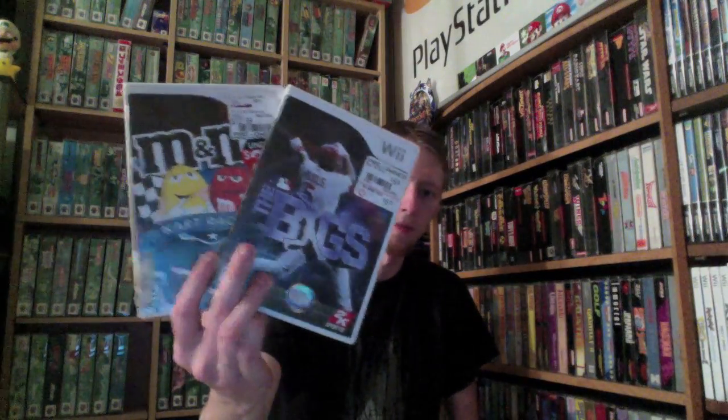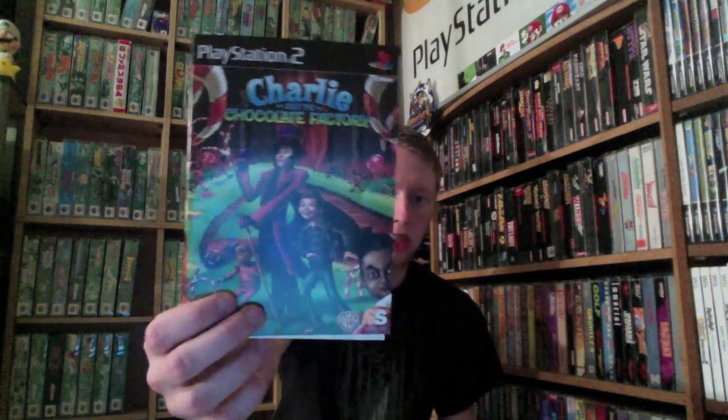A few days ago, I found two empty Wii cases. They've both got manuals, but of course no discs. So it's two Wii cases. And then I just got back literally 5 minutes ago, and I found a Blockbuster case, but it had an insert for Charlie and the Chocolate Factory for PS2.